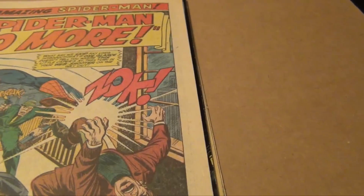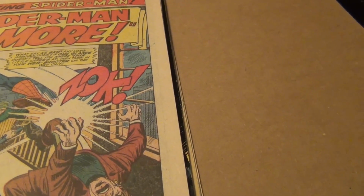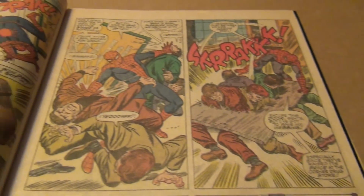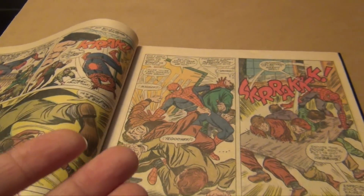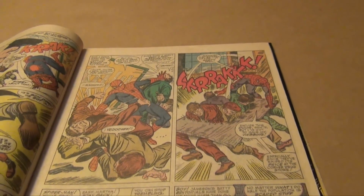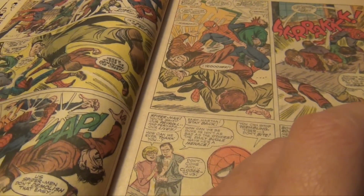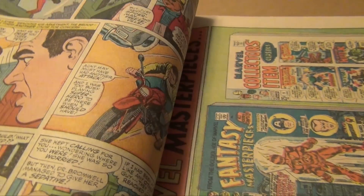As you can see here, you have John Romita here, great splash page, rip-roaring action. This action-packed drawing here, a Spider-Man kicking some butt.